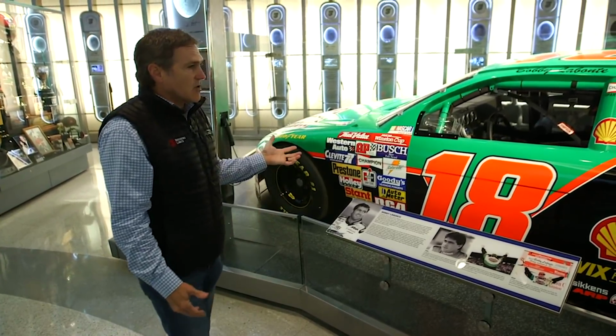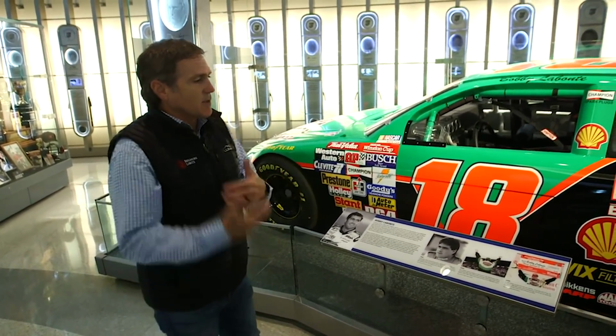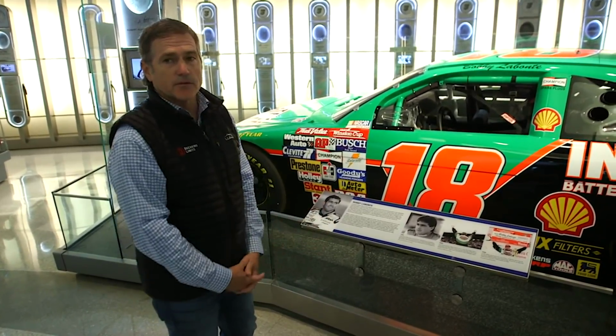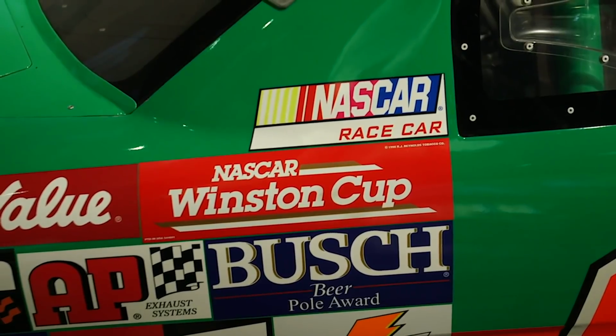So again, this car won some races. It's in my private collection, and it was really a proud moment to be able to have it here at the NASCAR Hall of Fame for the induction.